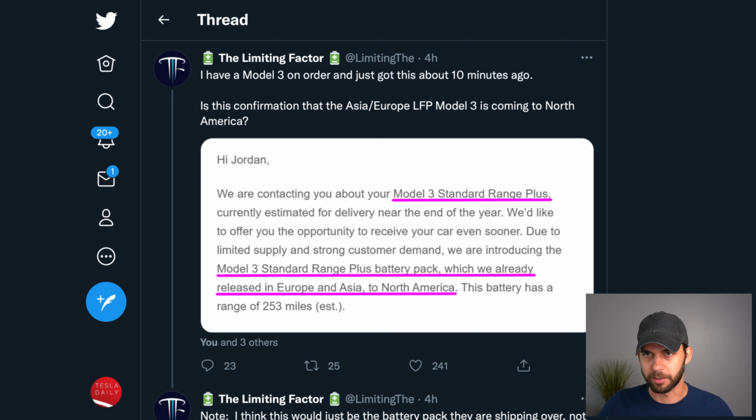Jordan from the Limiting Factor shared this out today. He's got an order for a Model 3 pending right now, and he got an email from Tesla today saying, "Hi Jordan, we are contacting you about your car's limited warranty."